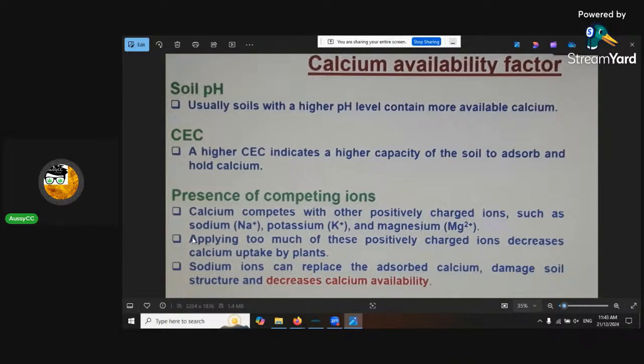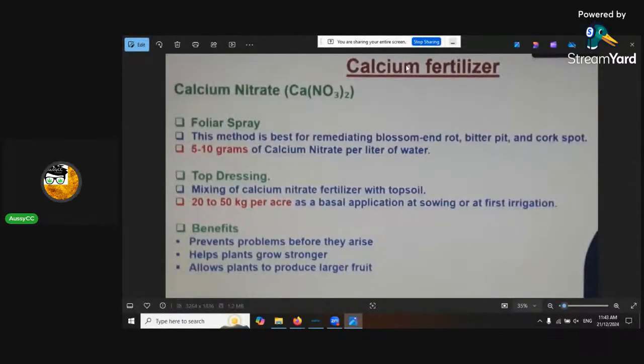The presence of competing ions. Applying too much of these positively charged ions decreases calcium uptake by plants. Sodium ions can replace the absorbed calcium, damage soil structure, and decreases calcium availability. It's the bonding strength. It's another cation, so it's competing. Calcium fertilizers.